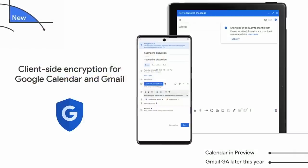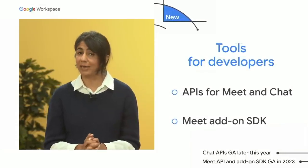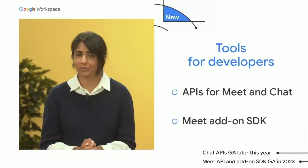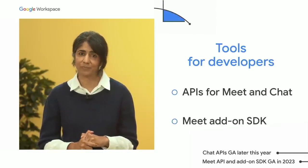Our groundbreaking client-side encryption feature allows customers to have complete control over access to their data. Today, we're excited to announce that we are extending client-side encryption to Gmail and Google Calendar. We're introducing APIs for Meet and Chat and a Meet add-on SDK that allows you to bring the power of these tools directly into the third-party apps that you're using every day.